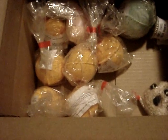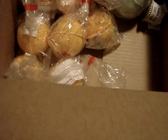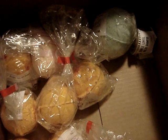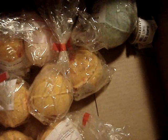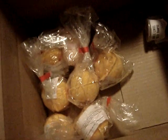So I paid for this. It was $5.95. And then I got one for free. Then I got, sorry, I paid for a Frosty the Snowman. And then I got two for free. I got Frothy the Snowman and a Green Party Bath Bomb for free.